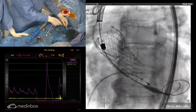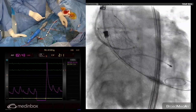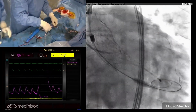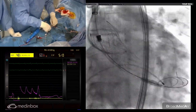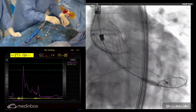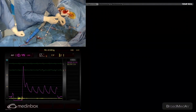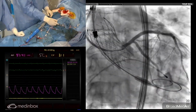So left main is okay. But you can observe there the leaflets is close to the ostium. Very close. Inject a little bit. Very near to the ostium. Once again. Okay. I think we are okay.